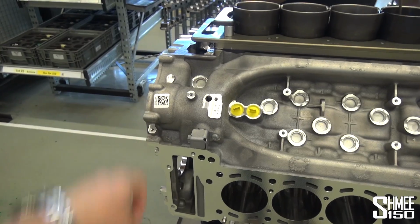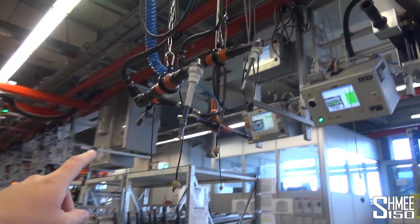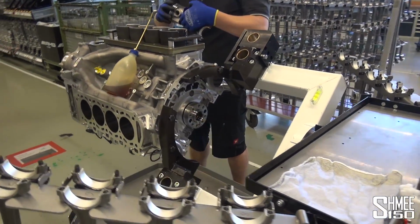Every component has a QR code. That's for traceability, so that they can actually find each component that's gone into it. And even the equipment that's then used for torquing also has QR codes, so they know exactly what was used in case there are any issues in testing, and it can all be found later.